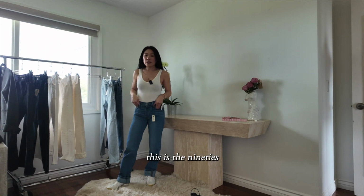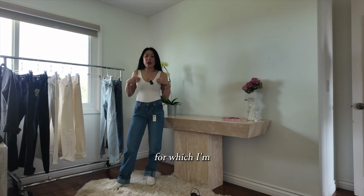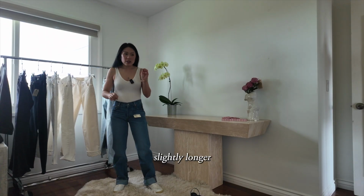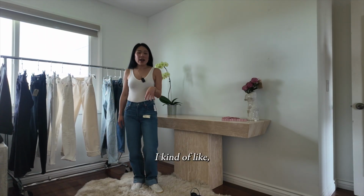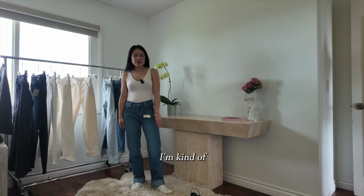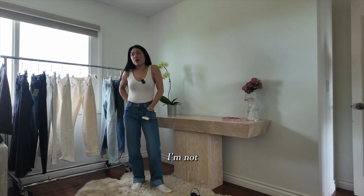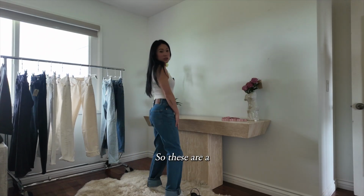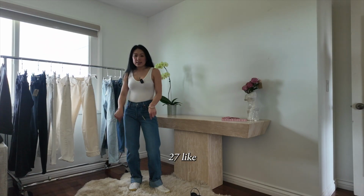Okay, so this is the 90s fit, which I'm absolutely obsessed with, the fit, but these ones are slightly longer, which I actually like. I like this fold right now. I'm kind of digging it. I'm not really big on the trend of the super wide leg, but I do like the relaxed essence of this. So these are a 27 length.